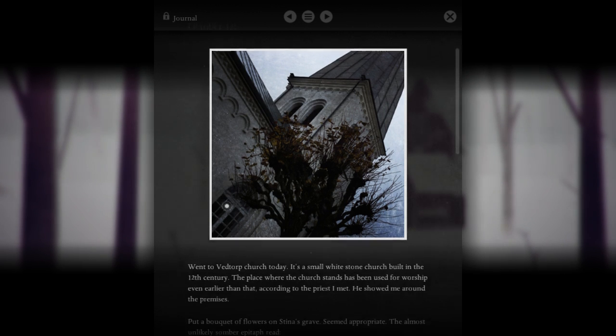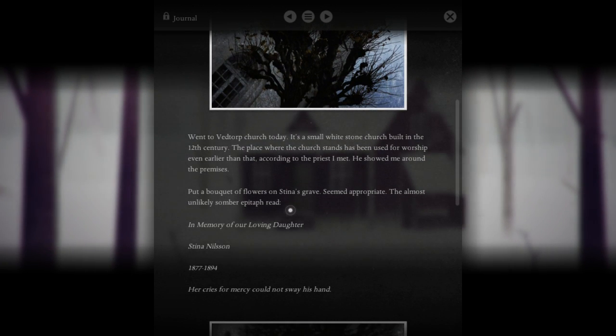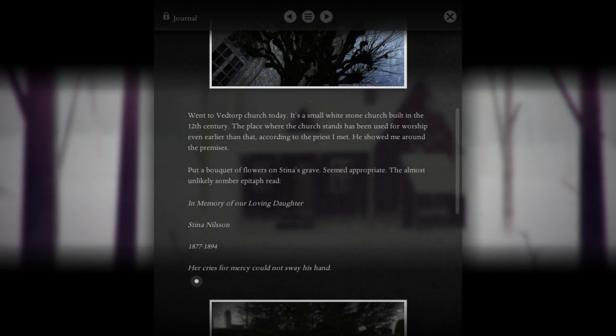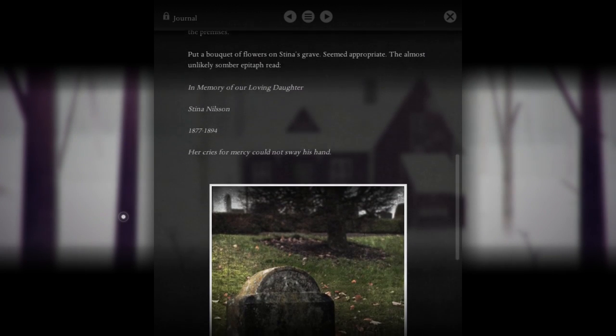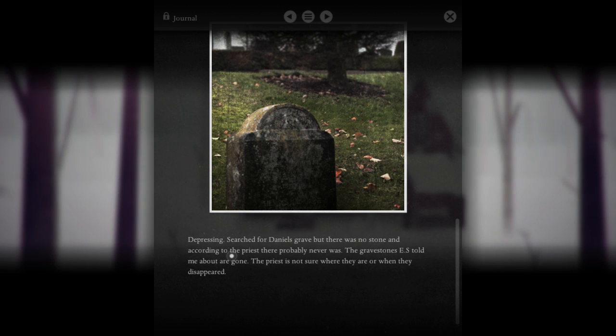He also happens across the local church in Vedtorp, where he finds Stena's grave that has the epitaph about when she died, and the line, "Her cries for mercy could not sway his hand," which we assume to be Daniel's, but oddly enough, Theodore is unable to find Daniel's grave, whether it be not allowed on sanctified ground or just in an unmarked grave. Theodore is unable to find Daniel's grave at all. No one knows why.